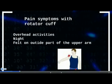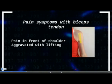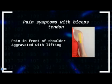Pain symptoms with rotator cuff disease, the major tendon complex in the shoulder, are most acutely felt with overhead activities, pain at night, and pain felt on the outside part of the upper arm. Pain symptoms with a different tendon, the biceps tendon, which is a major tendon in the shoulder but not part of the rotator cuff complex, is pain felt in the front of the shoulder and pain that is aggravated with lifting.